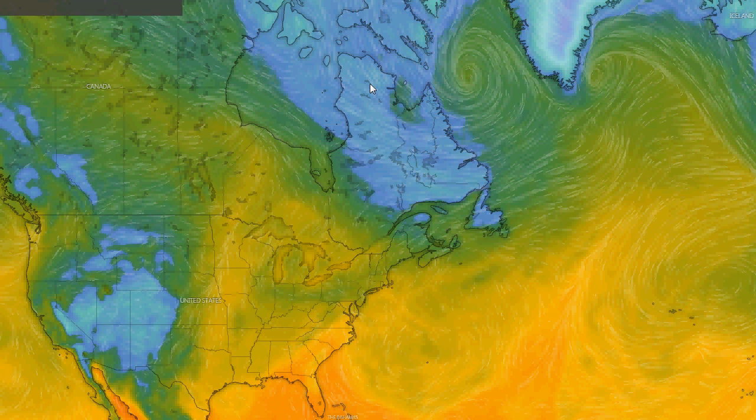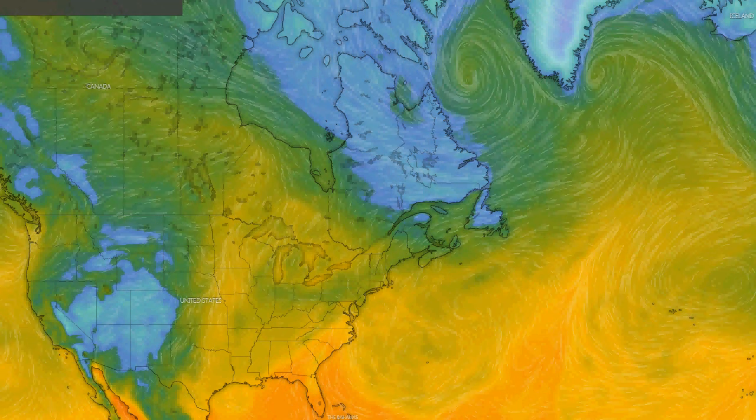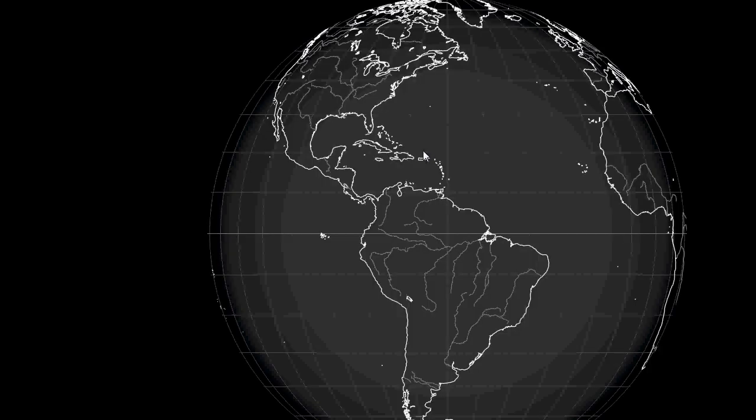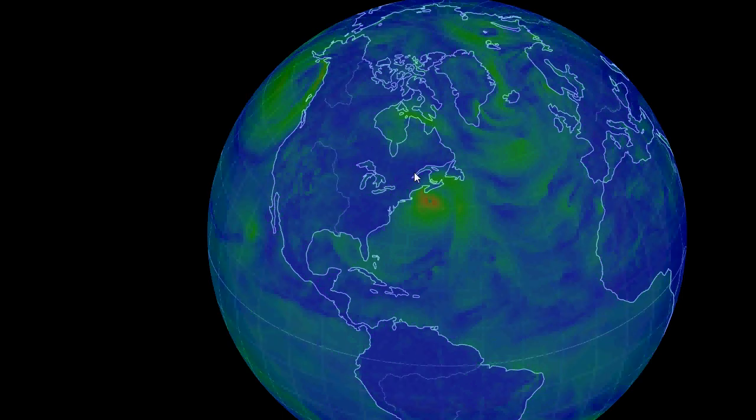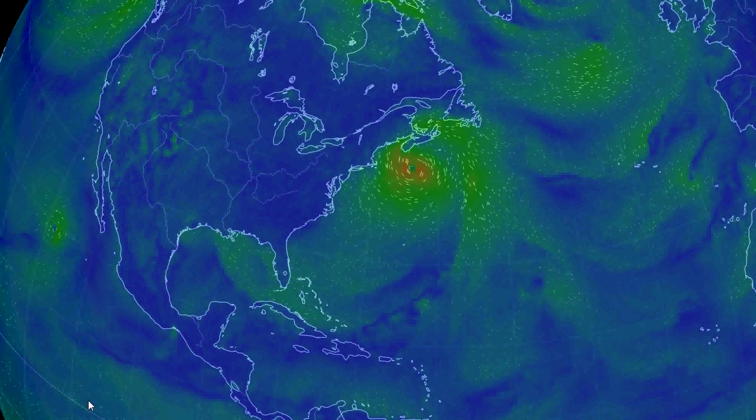Another thing is the smoke. So let's go look at that on earthnullschool.net. We'll look at the smoke because we're dealing with some of the smoke now. And I haven't forgotten to look at the MODIS satellite, so I've got to look at that too. So let's go to the smoke.